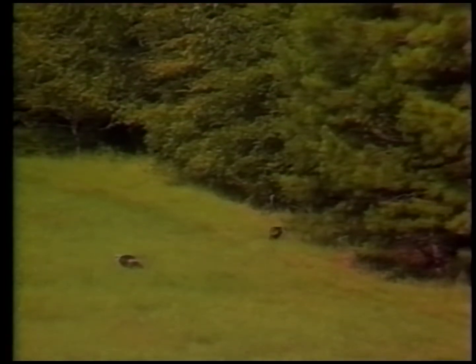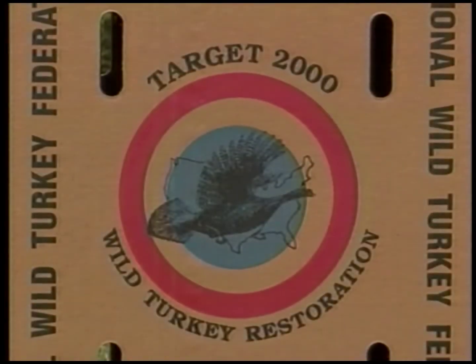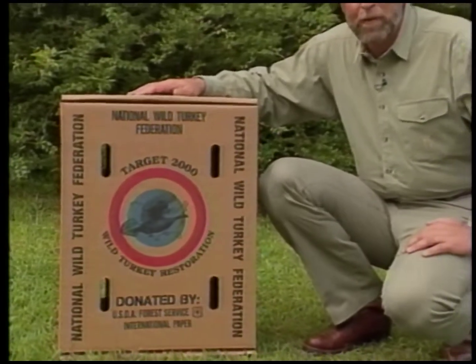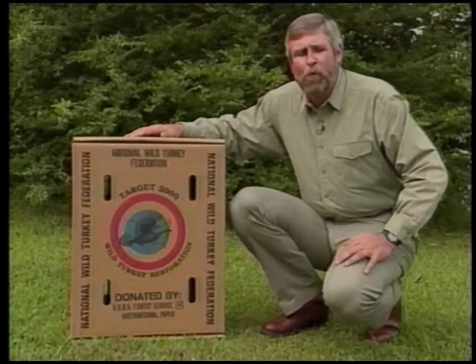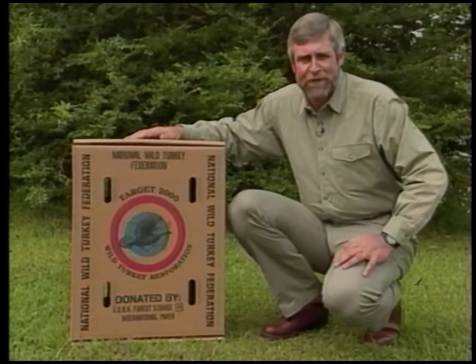Hunters' dollars have paid the way. License dollars and tax dollars from the sale of arms and ammunition wrote the ticket. Wild turkeys have been reestablished all across this great land through the trap and transfer efforts of wildlife departments. Programs like Target 2000, Wild Turkey Restoration, have brought pure wild turkeys into areas where the turkey gobble has been absent for more than a century.